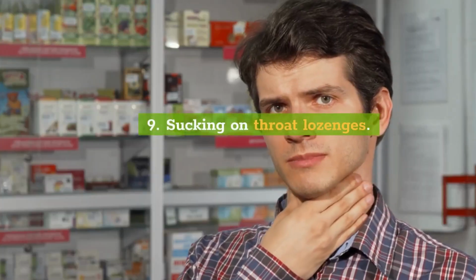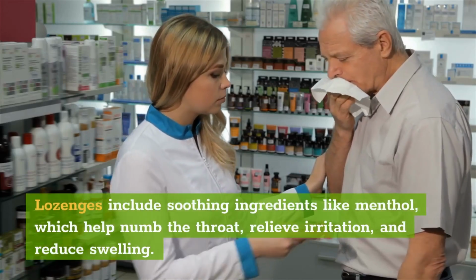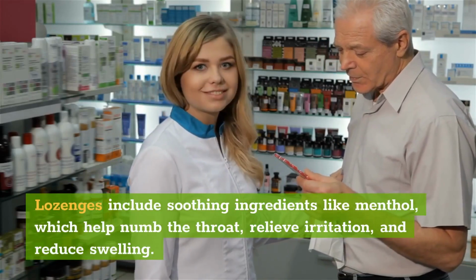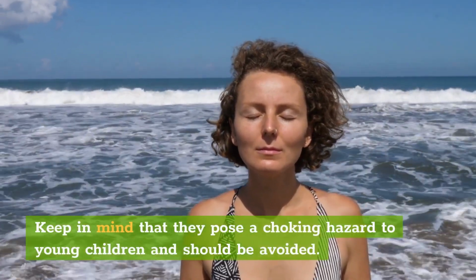9. Sucking on throat lozenges. Lozenges include soothing ingredients like menthol, which help numb the throat, relieve irritation, and reduce swelling. Keep in mind that they pose a choking hazard to young children and should be avoided.